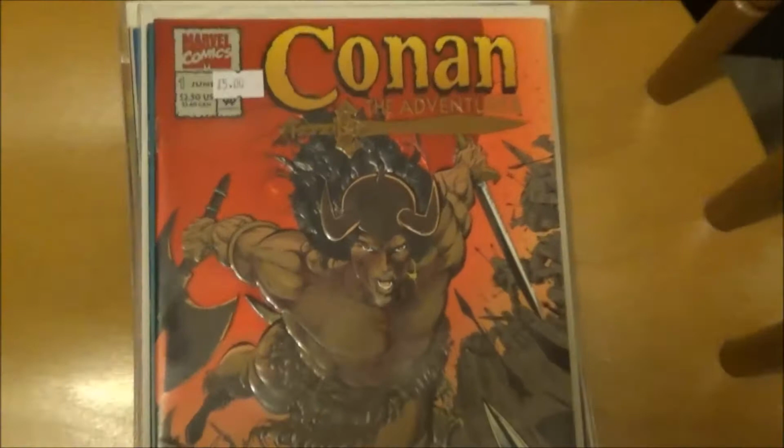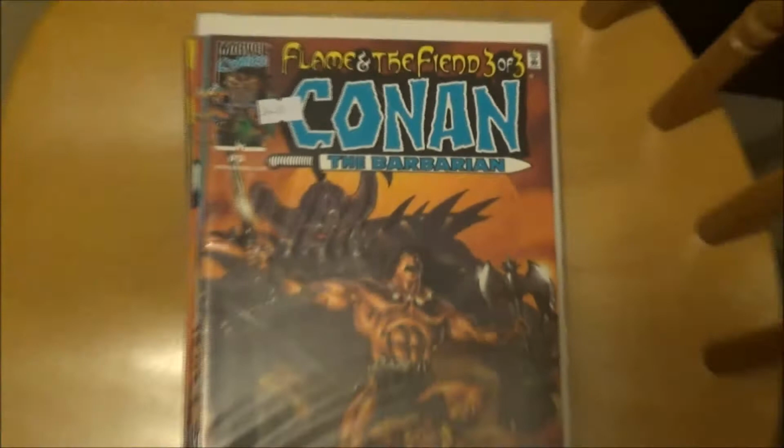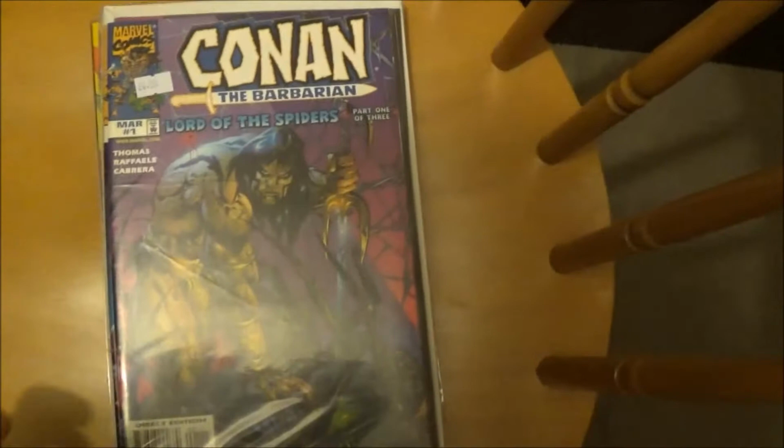Okay. Conan stuff. This is from the Marvel run. First 3 issues, foil cover. Complete miniseries. Another complete mini. Another complete mini. Lord of the Spiders, complete mini. Miracle Man, issues 1, 2 and 3.